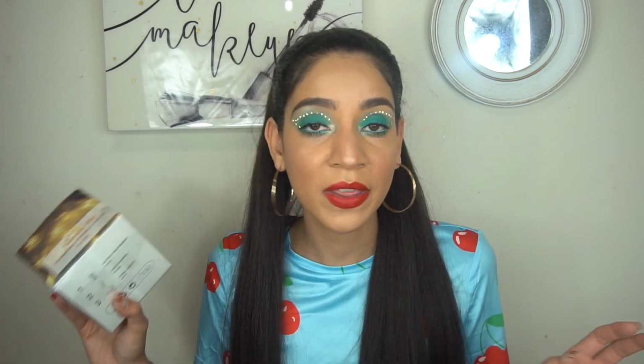And also, if you live like me in the mountains, these are always good to have in case of emergencies, because the power goes out all the time. So having lights like this is a good thing.